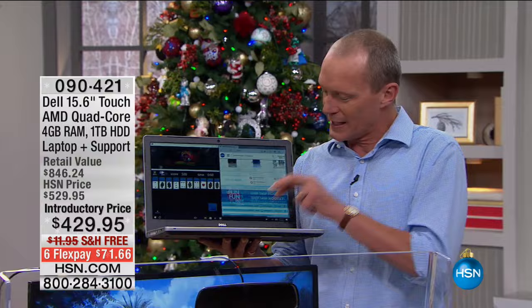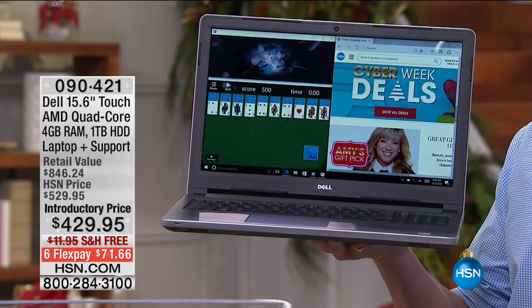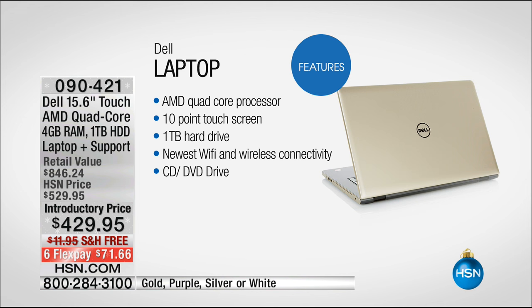We've got coming up in the show, look at this, from Dell, a 15.6-inch screen touchscreen laptop. Now, this is not a base model. This is top of the line, 4 gigs of RAM, amazing processor, 1 terabyte of hard drive, a DVD, CD drive in there. Did you see the price? $429.95. Get this, lifetime tech support, 24 hours a day, 7 days a week, USA-based tech support, and look at the flex pay, $71.66, free shipping and handling, and you know what else? If you have an HSN card, we can spread those flex pays over 12 months. Even if you've never shopped with us before, get yourself an HSN card to do that.